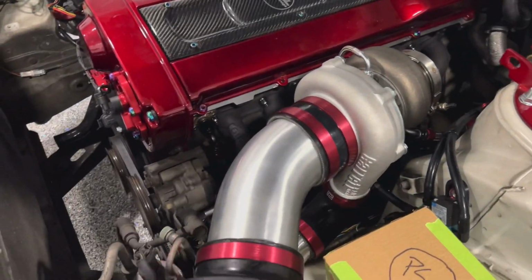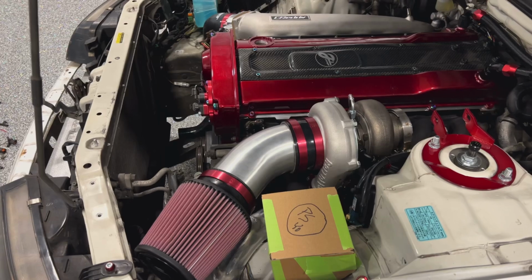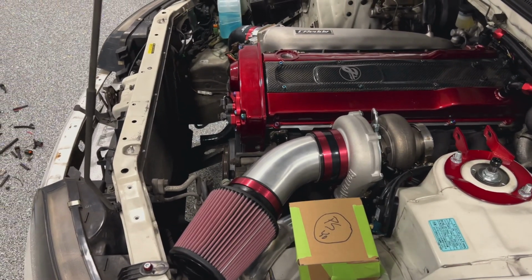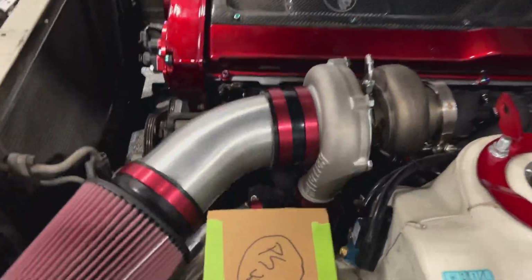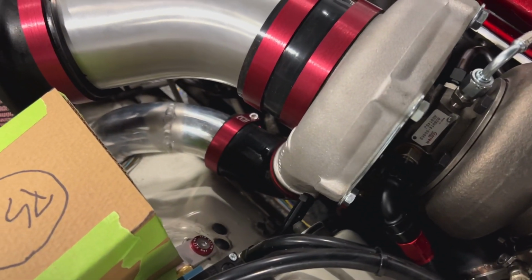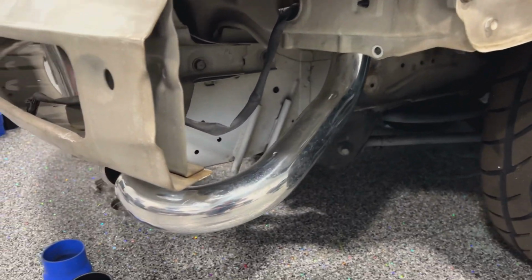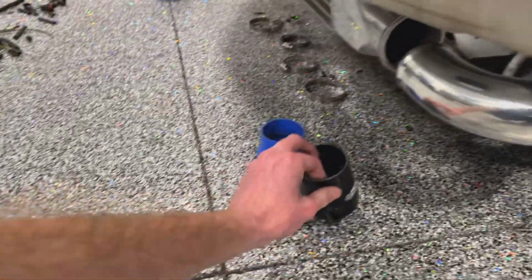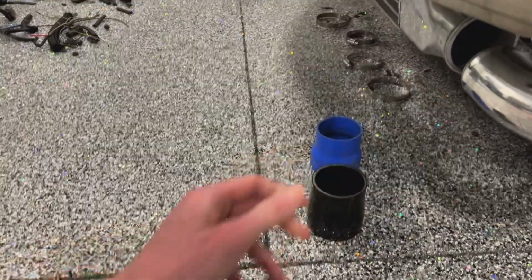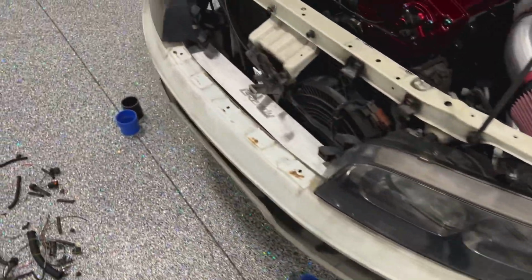The intake pipe is done, looking pretty spicy in there with all the red clamps and black couplers. And another thing that got finished was the intercooler piping. Jay was able to reuse a lot of the Greddy piping to adapt it to this new setup. I ordered the wrong size black couplers, so these couplers are off right now, but we'll get that fixed soon.